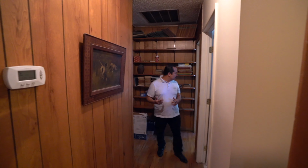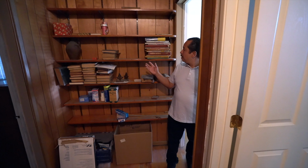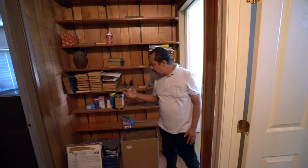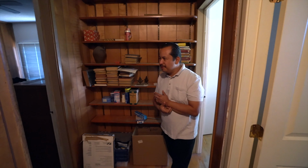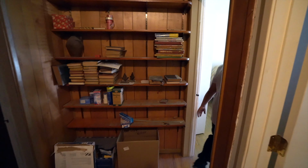We have a property here, which we're walking, and it looks like they have a lot of things from yesteryear, and it looks like a pretty solid property.